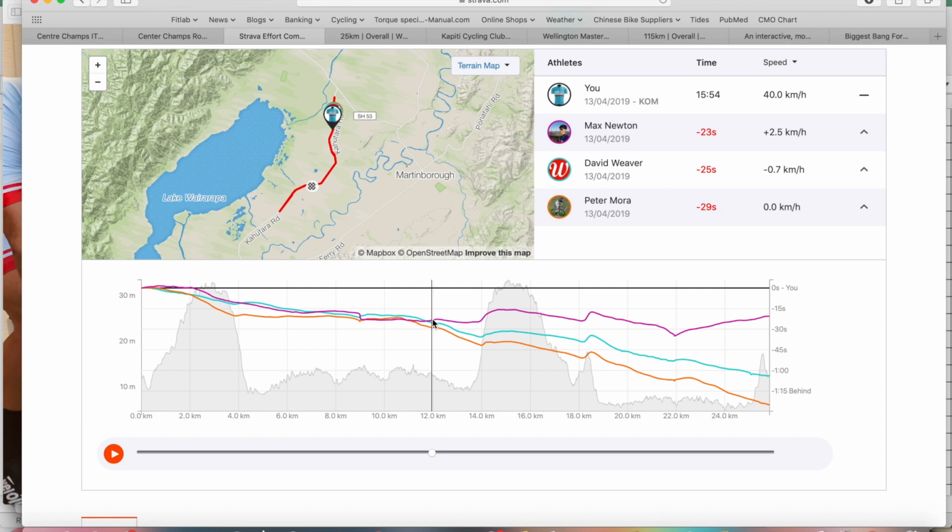Did their power fall away? Well, no, power didn't really fall away. It's only a half-hour effort, so power shouldn't fall away that much. So it's all aero. When I dug into this rider's data, it showed me the power, even though it was the same, was a lot more stochastic. So I asked why that was. When the rider was losing time, power delivery was more stochastic, while the average power was still the same.